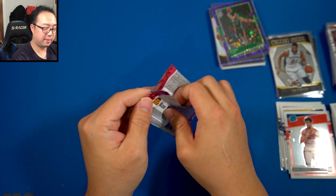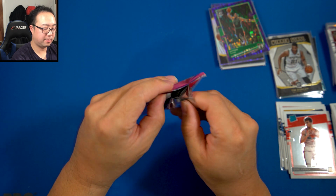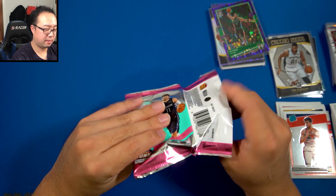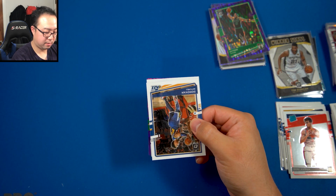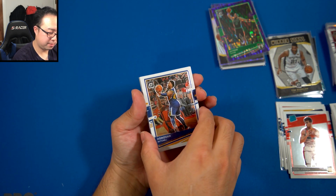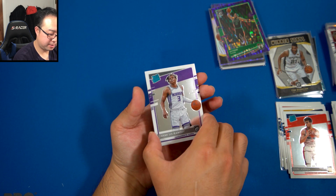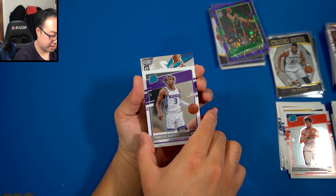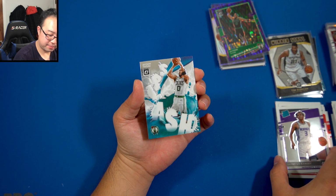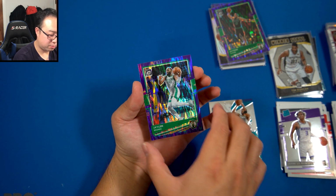Last pack. Donovan Mitchell, Jamaree Ramsey, Jayson Tatum. Got a lot of Jayson Tatum cards. And Jaylen Brown.